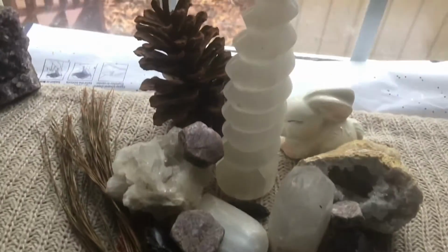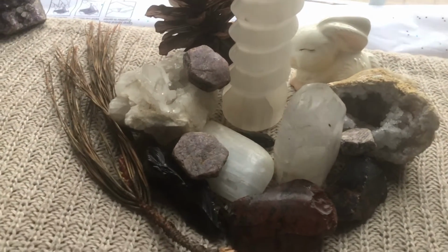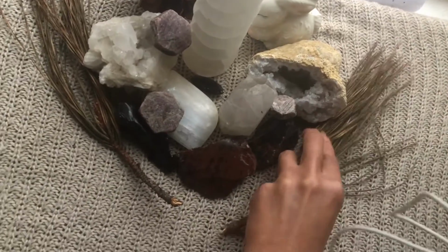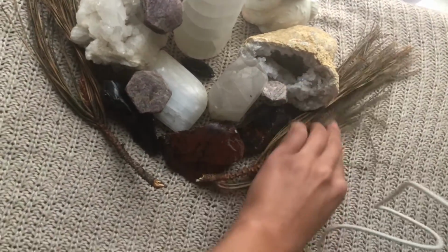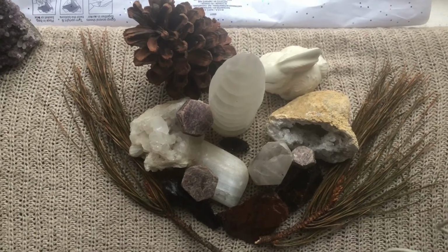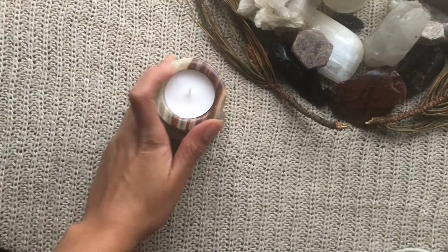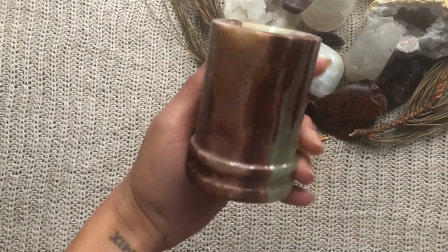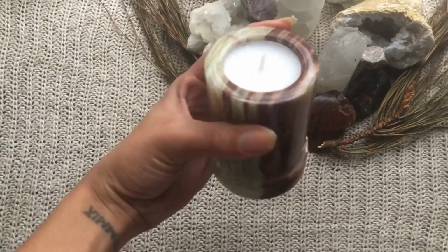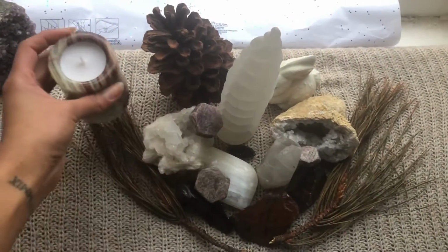So I also have this tea light candle because another great stone for the full moon is onyx, and I don't have any onyx pieces, but I do have this banded onyx candle holder, so I'm gonna fit this on here somewhere. I think I'm gonna move it over to the other side just because there's a little bit of space here, so I'm gonna put it here. But boom, now I have onyx on there too, so I have all of the stones that are great for the cold moon. Onyx, ruby, and obsidian, and of course selenite and clear quartz are just great to have, period. Especially when working with the moon, you gotta have selenite.